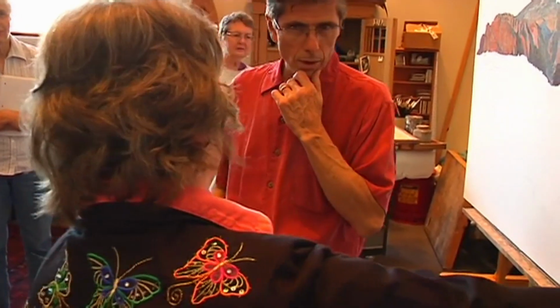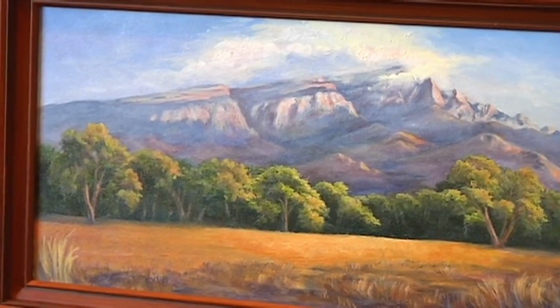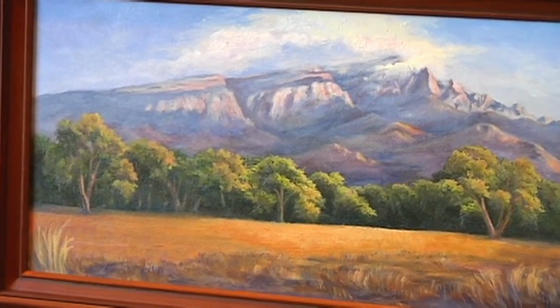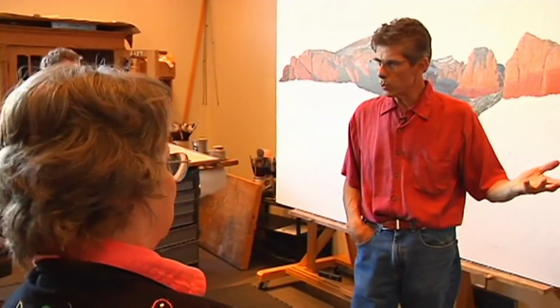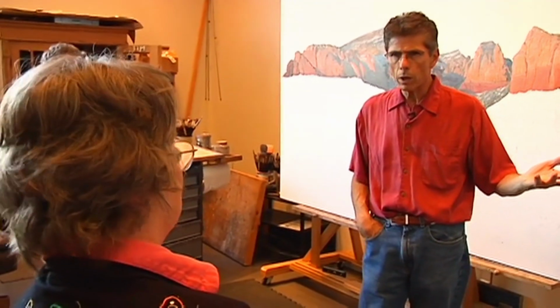I was trying to do value, more and more value difference to bring your eye in here. But it's not a problem of value, it's a problem of linear perspective. I was working on a painting one time and all of a sudden this became apparent to me: that I had a chasm behind a row of trees that I didn't put there. I thought, oh my God, what?